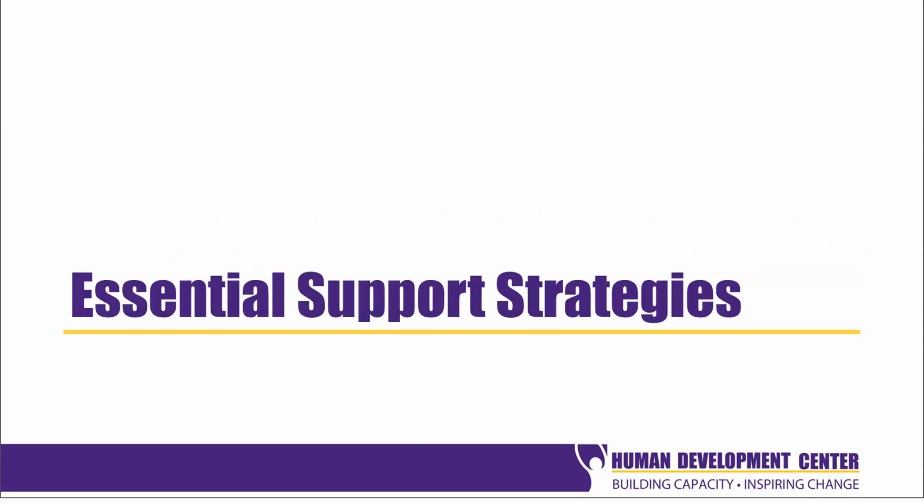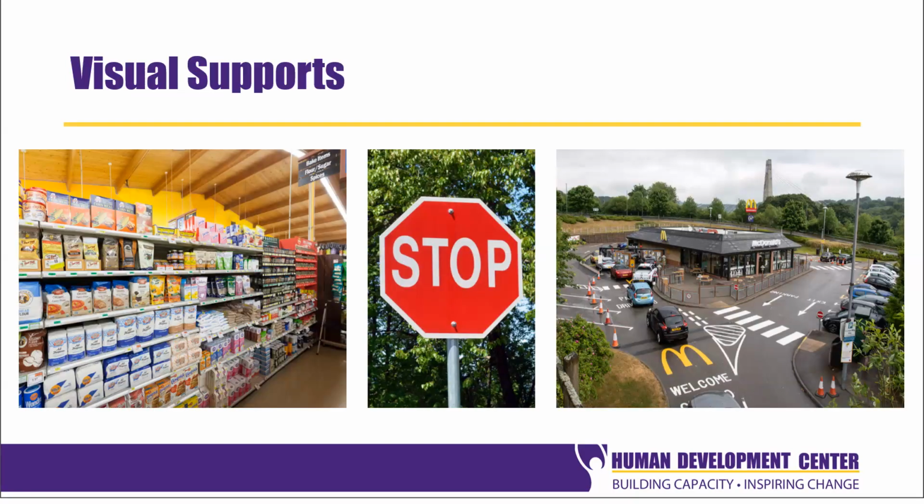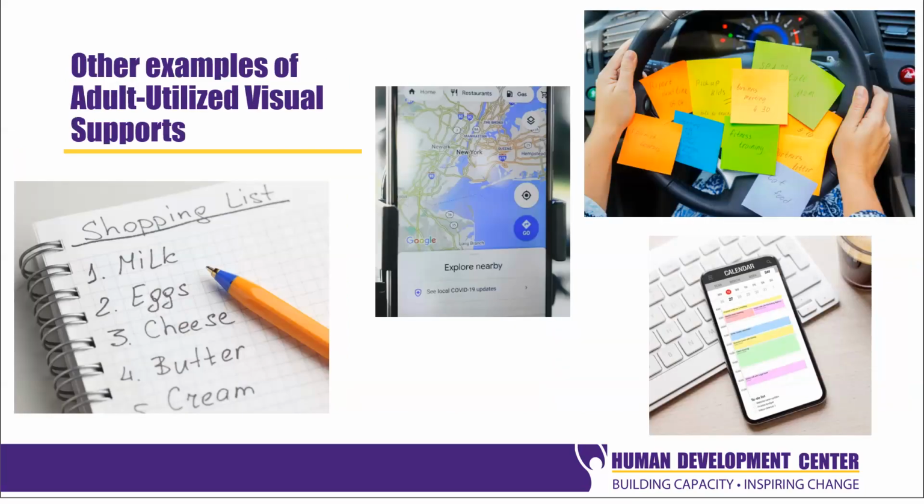So what are they? The first one, visual supports. Just like you provide those visuals in the classroom, we as adults use them on a daily basis. When we're going to a new grocery store, we may look for those labels on the aisles. Stop sign when we're driving. When we're going to a fast food restaurant, we look for those boundaries so we know where to turn so we don't get into an accident. Our handy shopping list when we go to the store so we don't forget anything.